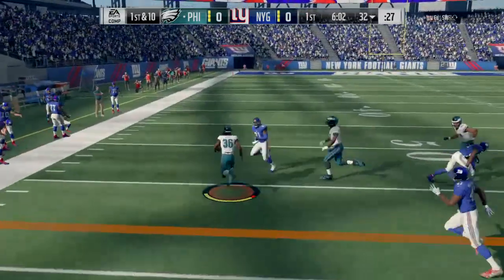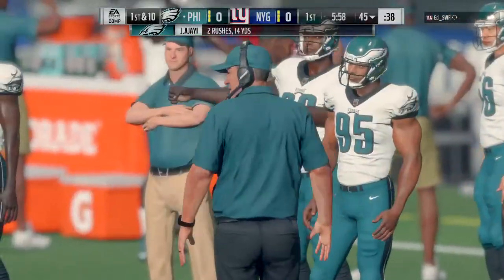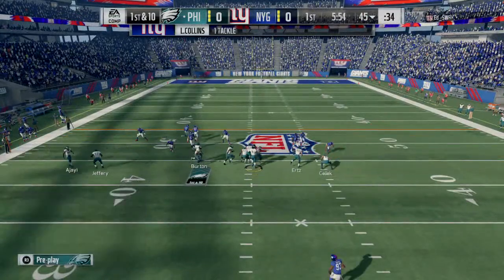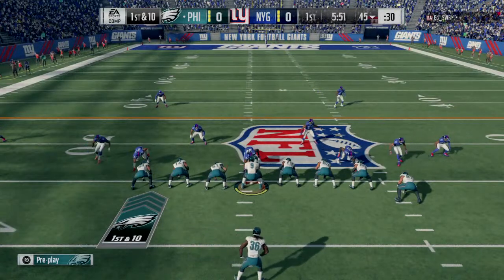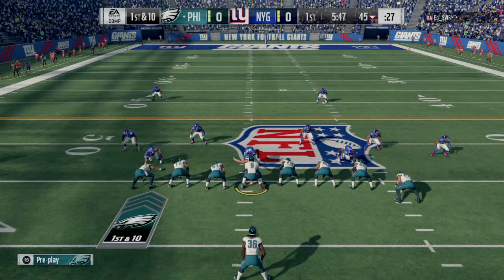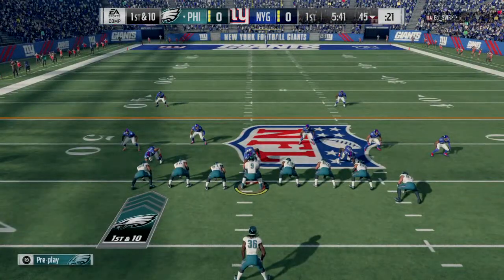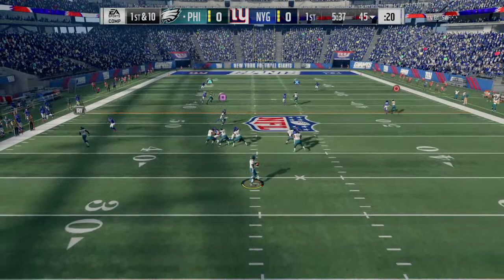Executed it to perfection. And he's going to be run over. Hit hard as he'll be marked down right at the 45. Back-to-back nice gains. That one for 14 yards and another first. Here's Foles.